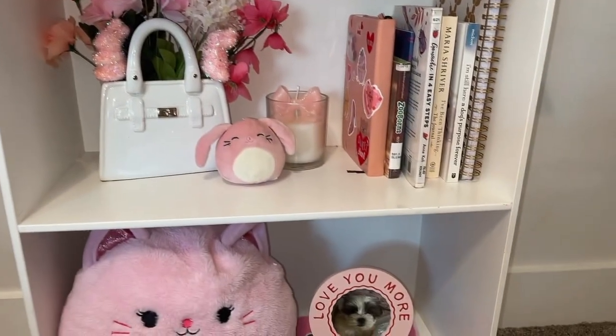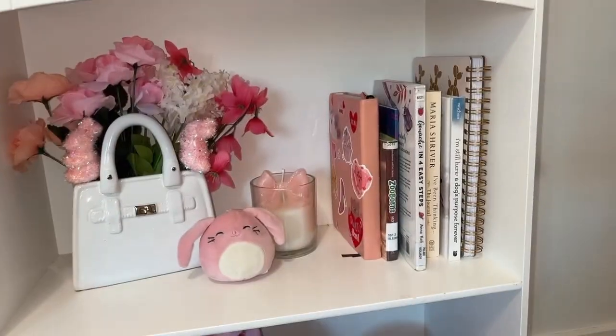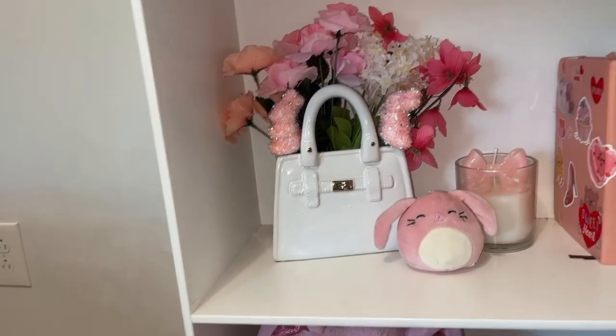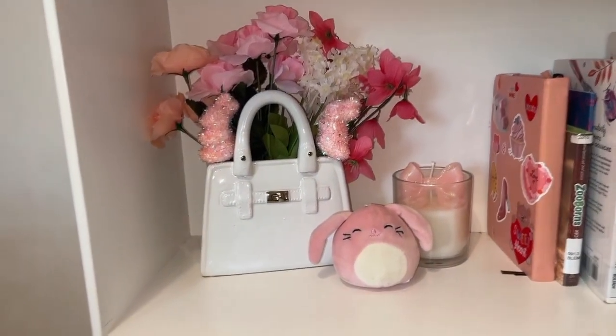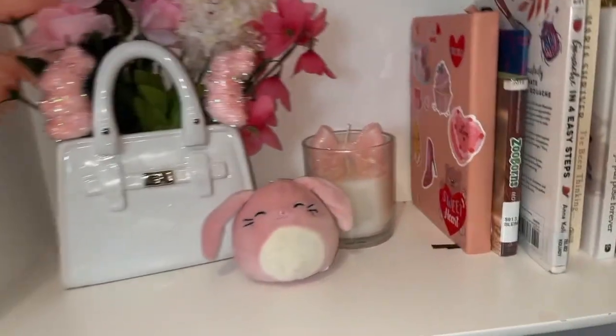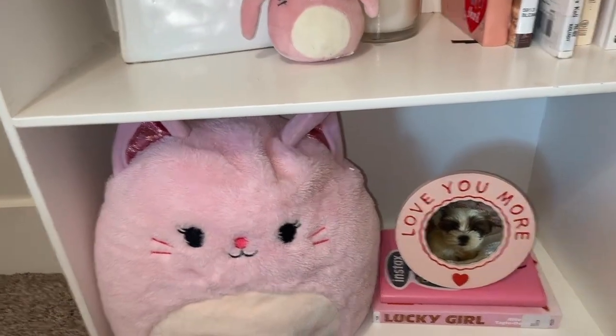Okay, moving on to the shelves. So it's pretty simple over here, nothing crazy. I do have some of my books right here and journals. And then I have this little vase, which is from Burlington with some flowers in there and like a little candle and a little squishmallow. And then down here, I just have this squishmallow as well.